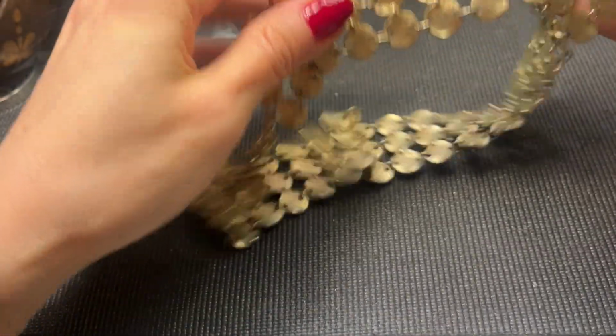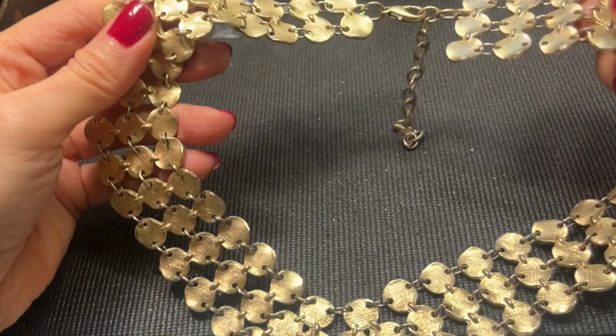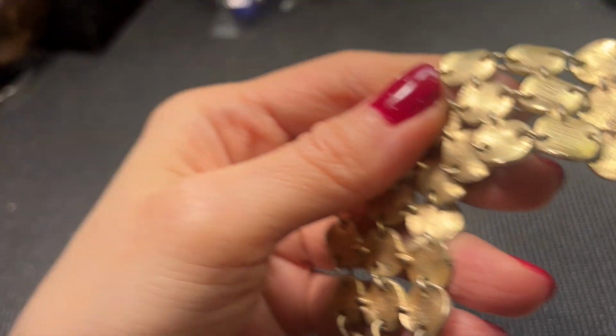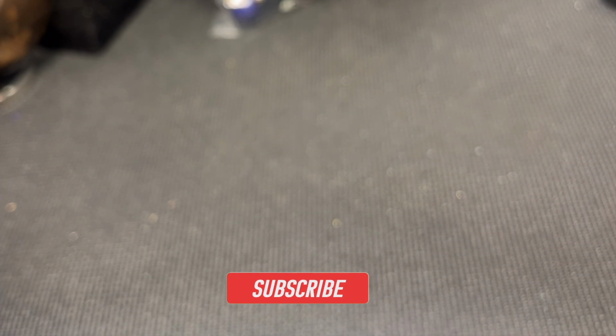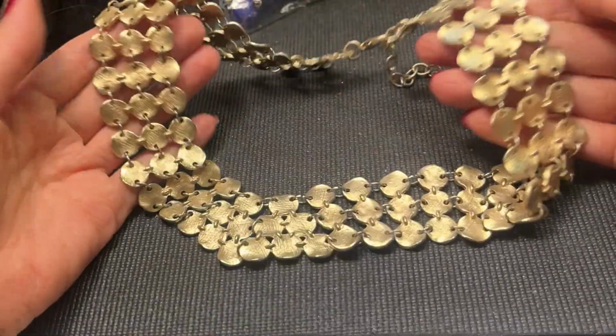Okay, let's keep going. Ooh, this is pretty. What is this? This one has no mark, but it has a lobster clasp. It is like a matte brushed gold tone. However, there is some green stuff happening on it, unfortunately. I don't know if it's green or it's like missing stuff. I don't know. It looks like it's kind of green. So if anybody wants that to clean up, we'll just do that for $1 going into craft. That is a pretty necklace. I just wish it wasn't so dirty.